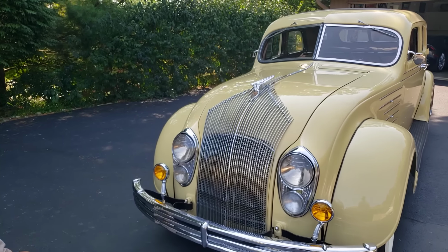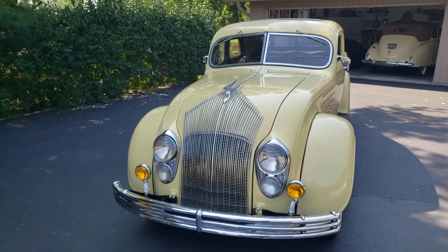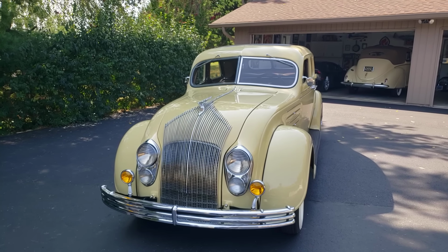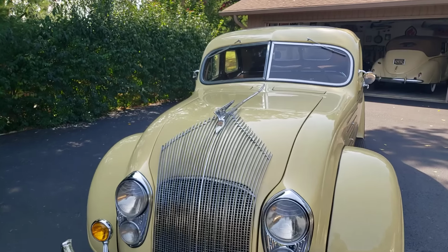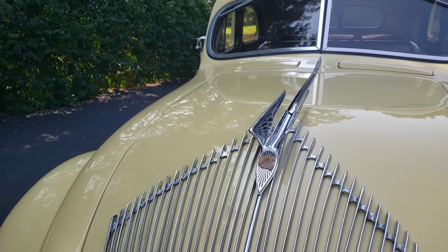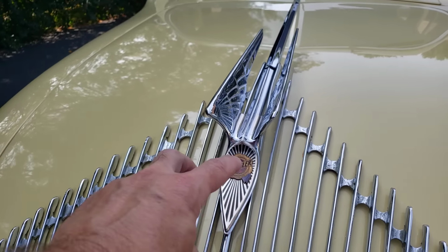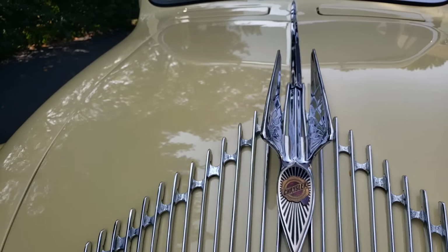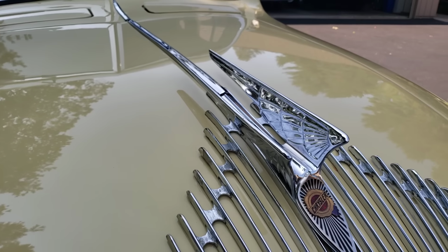I kind of like the grille. I do too. The top of it from here, it kind of looks like feathers. It looks like almost like a headdress of some sort. And I've had people who've said that. It does look like that. This Chrysler emblem, I see you have the wings. That's pretty much standard Chrysler stuff from the 30s.